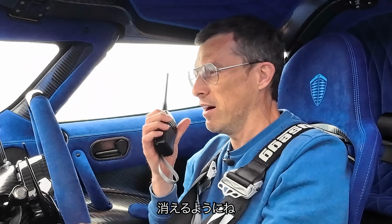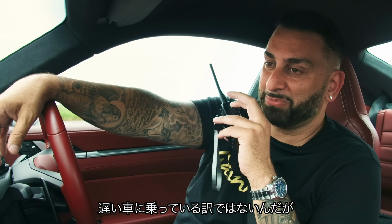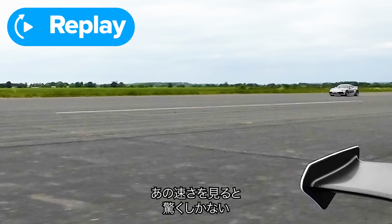Did I just like disappear? You were just putting lengths upon lengths. I was just watching in awe. And you got to remember, I'm not in a car that's no slouch. So the way you're putting lengths on this car, yeah, it was incredible. There's your 3.5 million. Exactly.